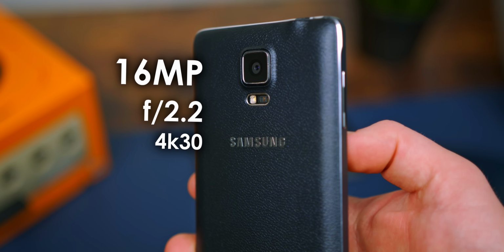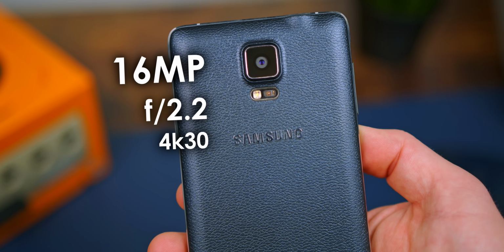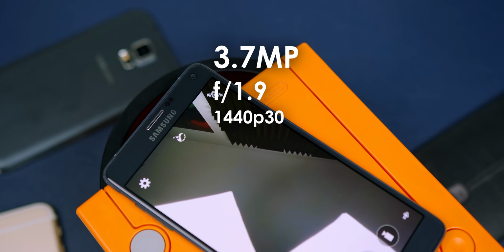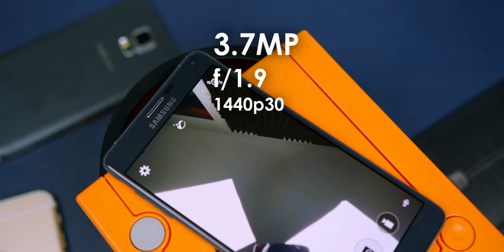Again, you've got that slight camera bump, which is nothing crazy, especially compared to everything we're used to today. On the front, we have a 3.7 megapixel selfie camera, which is apparently capable of recording video in up to 1440p at 30 frames per second. Selfies are fine, probably on the higher end of average for 2014. As for the 1440p video, I mean, look, this might be technically 1440p, but we're still looking at only 3.7 megapixels. My 21-year-old self didn't seem particularly impressed, and I'm inclined to agree with him.